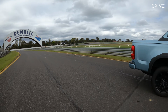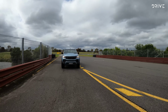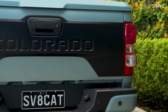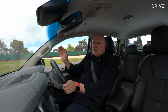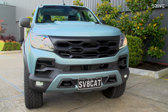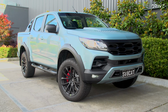I am so sad that HSV didn't get to build this car. There would have been a lot of happy Holden fans. This is genuinely the one that got away. For me, this is one of the biggest tragedies of losing local manufacturing. This truly shows what Australian engineering is capable of. It might not be what Holden fans want to hear, but this truly is the last HSV.